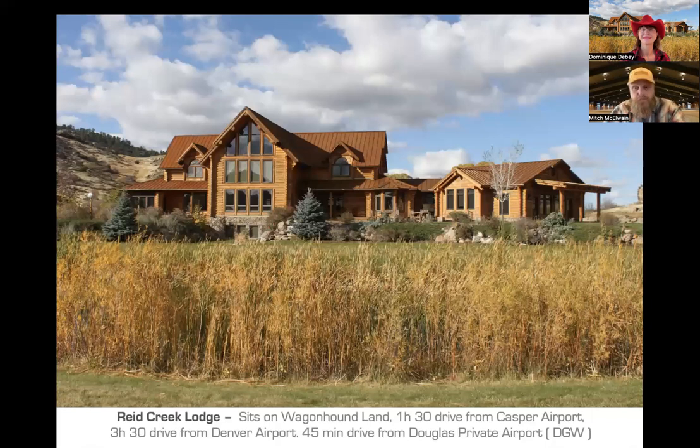We're about an hour and a half from our nearest international commercial airport in Casper. We are about a 45-minute drive from the private airport in the nearby town of Douglas. And it's a 3.5-hour drive to get to us from Denver. But it's a beautiful drive, straight shot up I-25. It's really fantastic if any clients do want to come that way.